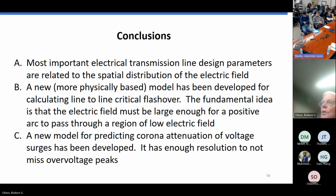All right, so let's talk about some conclusions. When you design these high voltage lines, all of these appear to be independent things, but it turns out that most of these design parameters are actually related to the electric field between the conductors. That gives you some insight into understanding trade-offs between different things as you try to do what everybody is trying to do now, and that is to increase power flow on long transmission lines. And then we developed the line model for calculating critical flashover voltage.